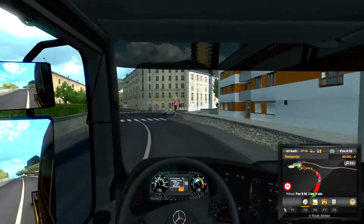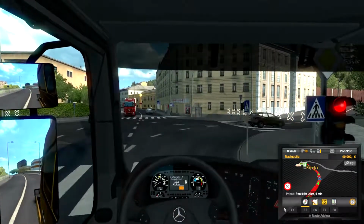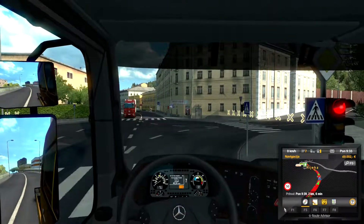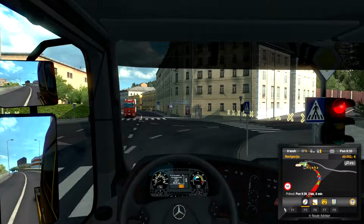What I know about Rijeka from real life is that it has tremendously too many traffic lights. Really, they just put traffic lights everywhere.